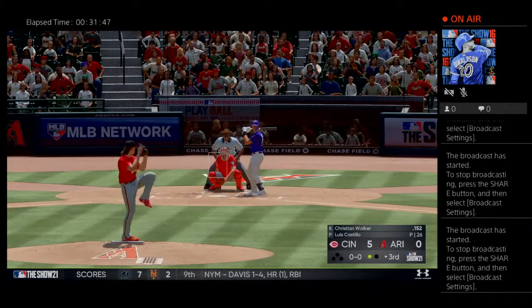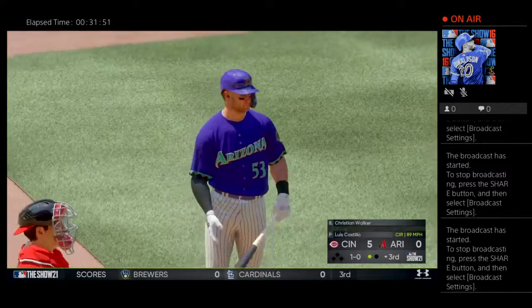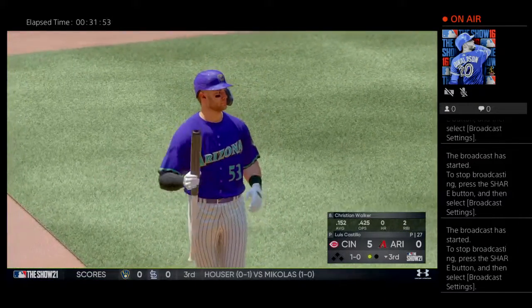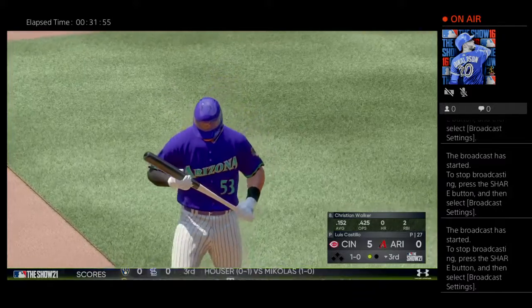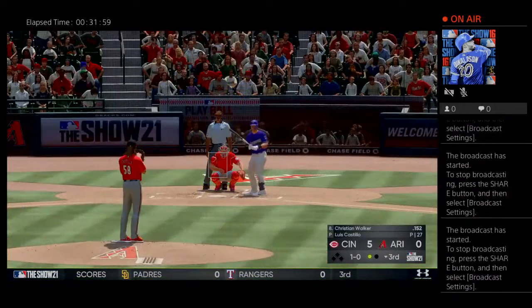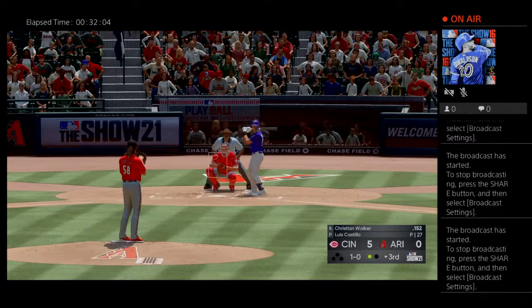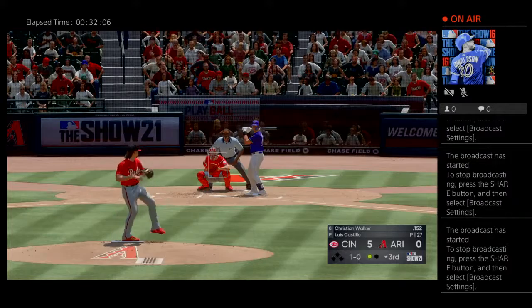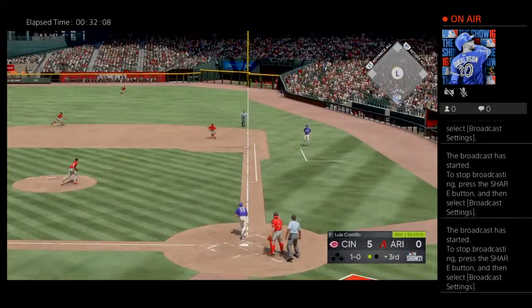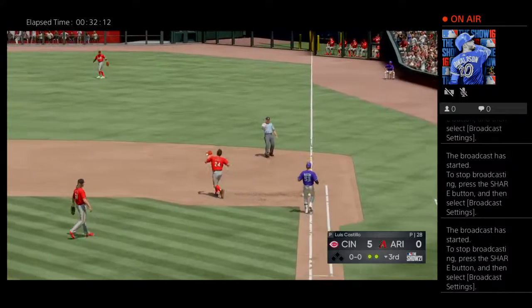So now to the plate, Christian Walker, as he'll take a look at an off-speed pitch here that misses for ball 1. And he's looking to get it going, off to a bit of a slow start this year. This is on the ground over to first. And a step on first for the out, 3 unassisted.